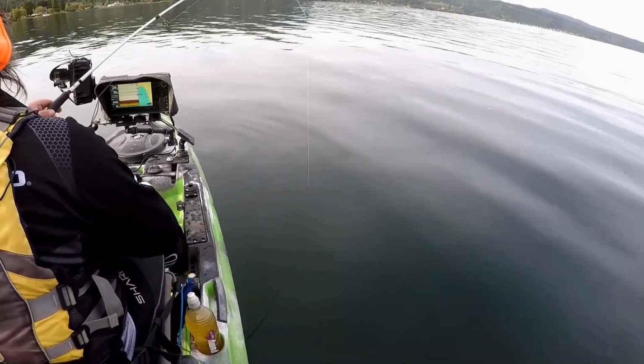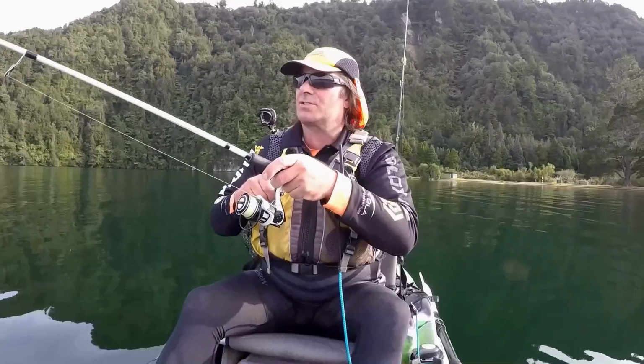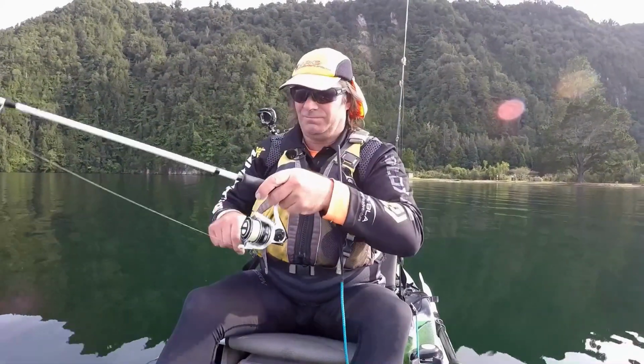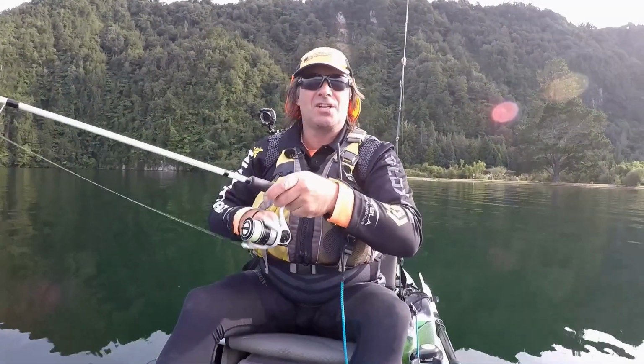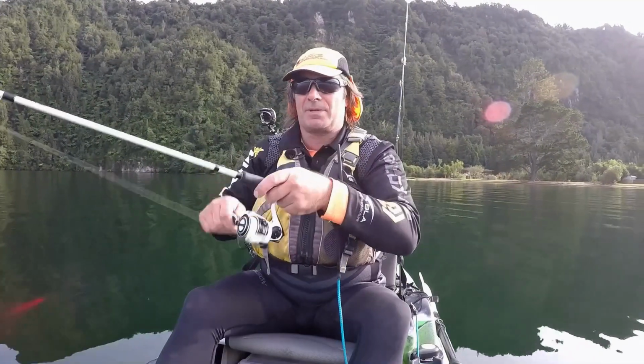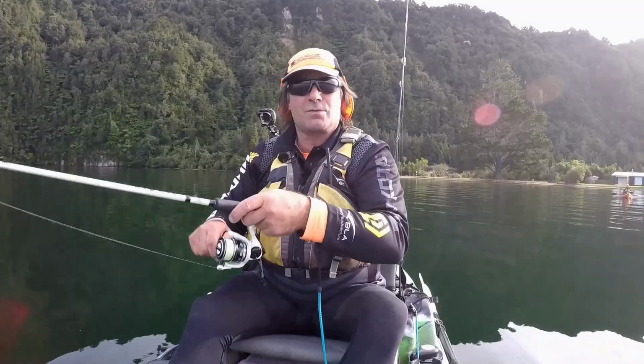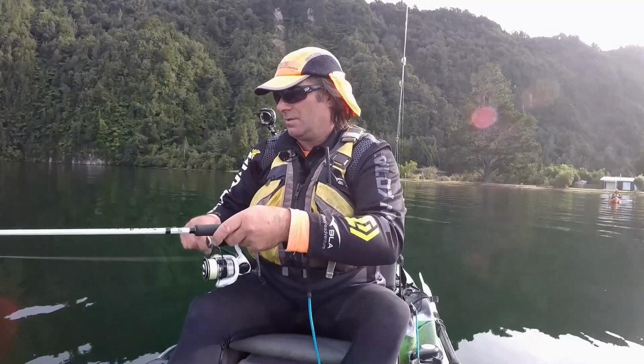I've got the softie down there, and while it's just sitting there, next thing, whoop, my rod starts going dip dip dip, and sure enough, fish on. So it just shows you, even just sitting there, they'll come up and hit them. This has proven that these soft baits, the first one I caught, was not a fluke.